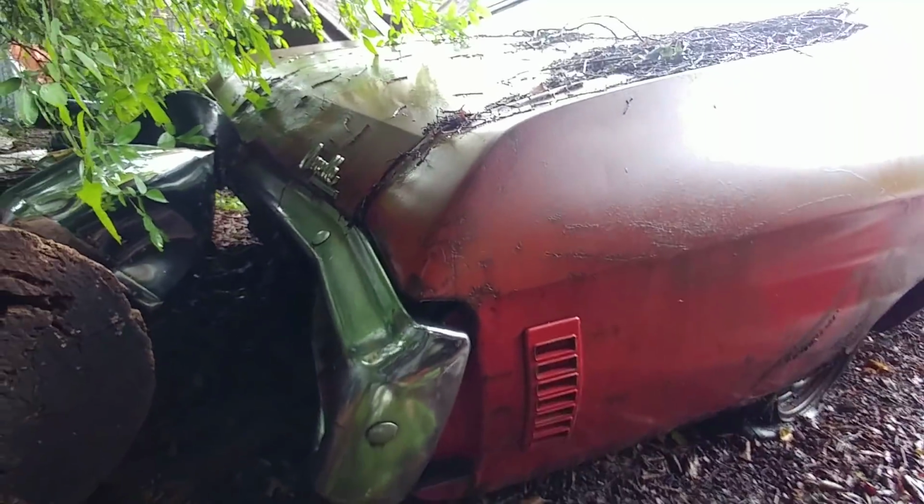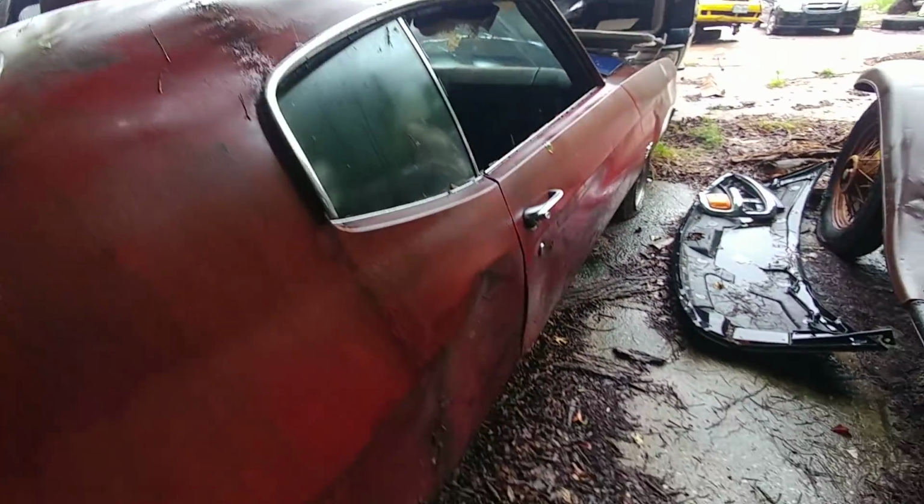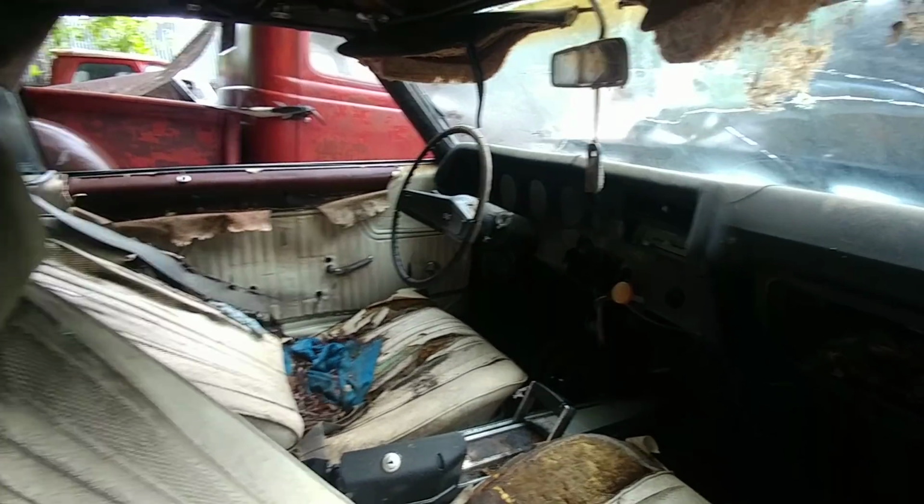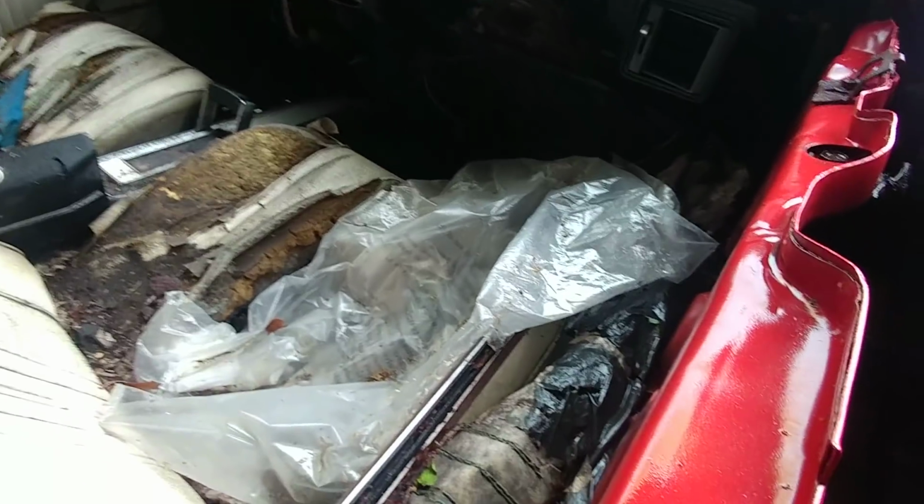See the stripes there? You can barely see them though. Says down there. I think I had opened the trunk last time. There's nice damage on the roof there. Inside, yeah, that bird's nest is still there. Bucket seat car, center console. Can't really look this car over much now.